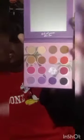And with this palette, I could just see me making a look based off of these 3 shades here. Doing a nice cut crease. Have this color fade into this color and then fade into that. A cute smoke eye. Definitely a lot of looks you could do with this palette. And this palette was $5.99, you guys. You heard me right, $5.99. And with this palette, you get 16 shades.